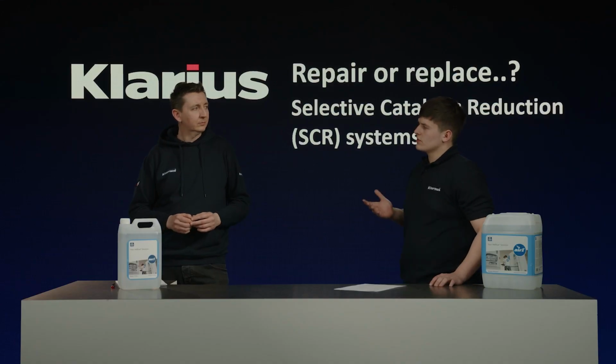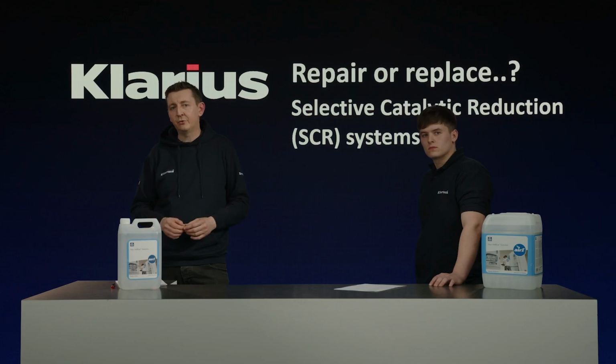So what parts are actually replaceable on this system? Well, the SCR CAT is replaceable and we're starting to grow a range of these products. Of course, the AdBlue is a consumable, so that can be topped up, but all of the required injectors and sensors can all be replaced, but it's imperative to diagnose those correctly.